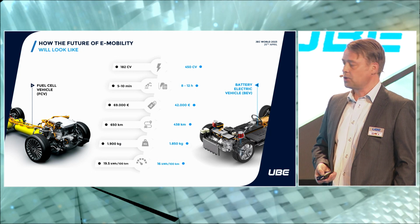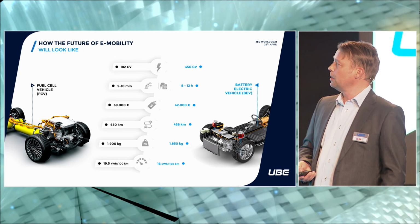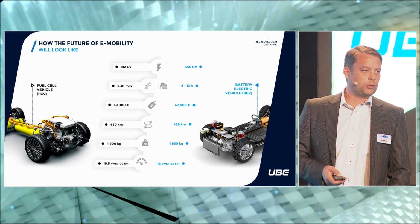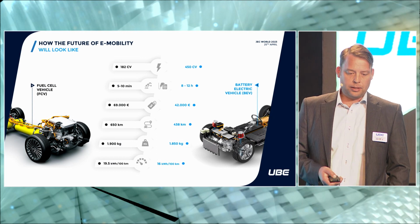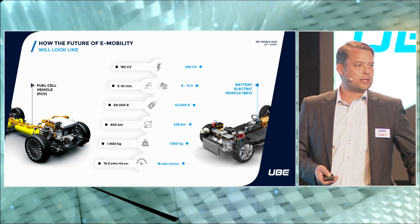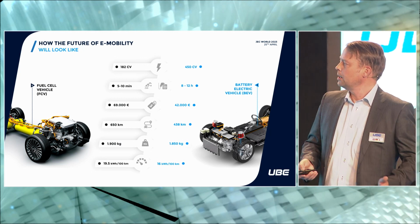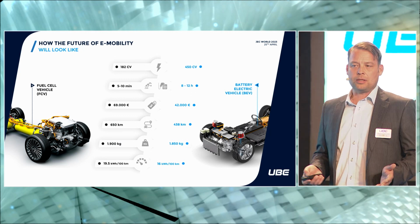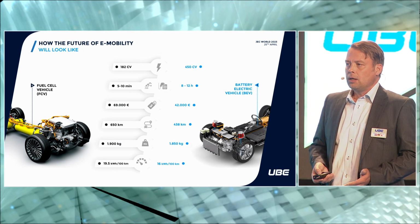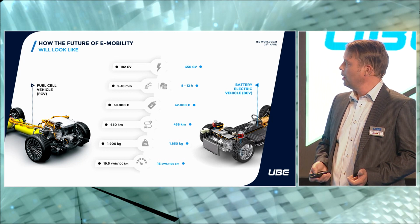And yes, of course, you have the charging cycle in e-mobility. That is maybe, let's say, the most inconvenient part of e-mobility. And in the hydrogen car, you have the advantage that you refuel the car as fast as basically you would refuel a gasoline car or a diesel car. So that is probably a good advantage, but to be honest, we are working in both fields with our material solutions. So we are pretty happy with both evolutions.